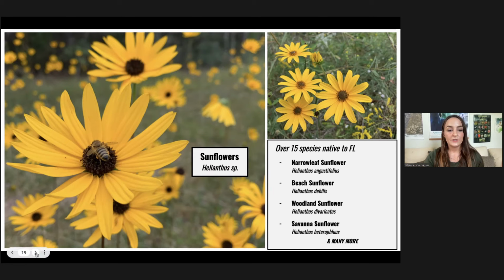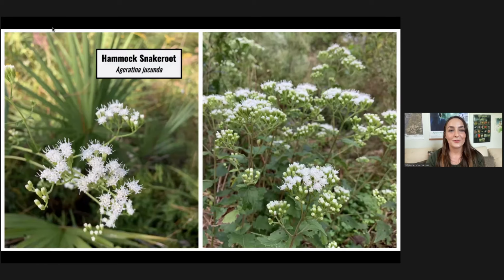Okay, hammock snakeroot, Ageratina jucunda. This is a fall blooming Asteraceae family member, and it is another one that is pretty available in the nursery industry, very easy to grow, and very prolific in its flowering and its ability to attract butterflies.